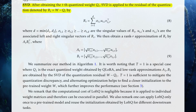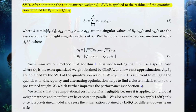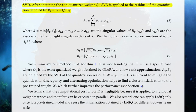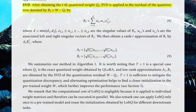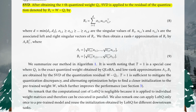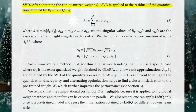SVD in LoftQ, bridging the gap with LoRA adapters. In LoftQ, SVD is applied to the residual matrix, which is the difference between the original pre-trained weight matrix, W, and its quantized version, Q. This residual represents the information lost during quantization. By decomposing the residual using SVD, LoftQ identifies the most crucial components of this lost information. The resulting low-rank approximation from SVD is then used to update the LoRA adapters, A and B.